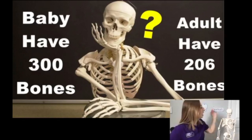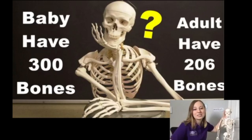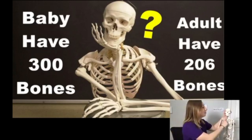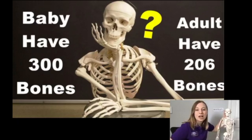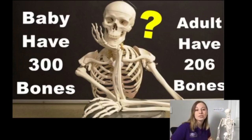So when we look at this human skeleton, we do see 206 bones, and we do see some teeth. A big misconception is that a lot of people think teeth are bones. Teeth are not bones. I'm going to touch on that point a little bit later. So again, adults have 206 bones. Babies have around 300 bones. So you have fewer bones now than when you were born.